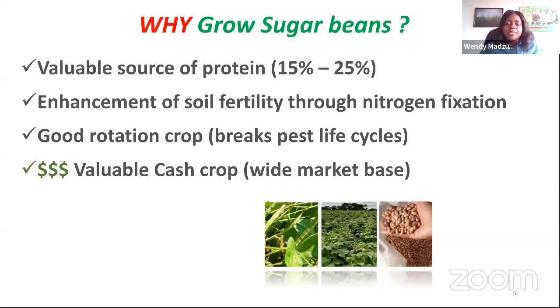Also, we find that sugar beans have the tendency to enhance soil fertility through nitrogen fixation. So this is another benefit for us, particularly if you are then going to incorporate the residue of the sugar bean crop after you have harvested. Then it's a good rotation crop because it also breaks pest cycles. Yes, in Zimbabwe, cereal crops are the major and dominant crop that we grow, but we also find that growing other crops breaks problematic insect pests, diseases, and weeds that might otherwise be a challenge to control in that particular crop.